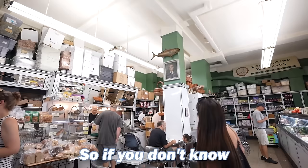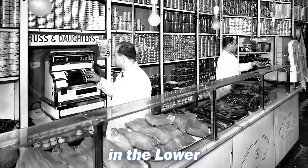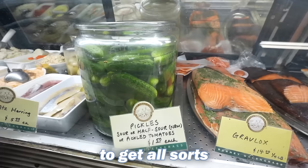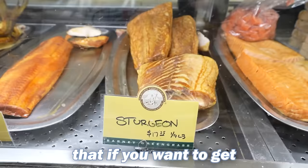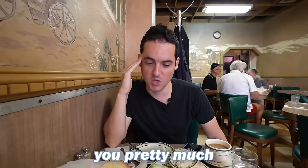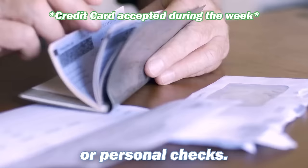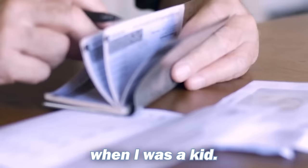Don't know what an appetizing store is? These are very popular, particularly in the Lower East Side of Manhattan at the turn of the 20th century, where Jewish immigrants would congregate to get all sorts of fresh goods like smoked fish. And these stores are so rare today that if you want to get really good sturgeon, really good Nova Scotia salmon, you pretty much have to come to a spot like this. Cash only on weekends or personal checks. You know, I remember my mom used to walk around with her checkbook when I was a kid. There's still people up here who do that.